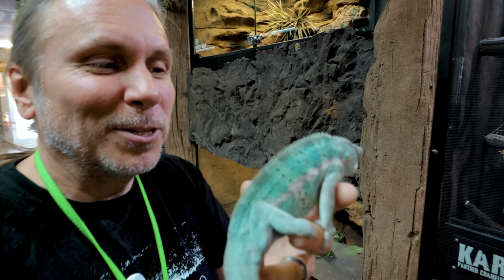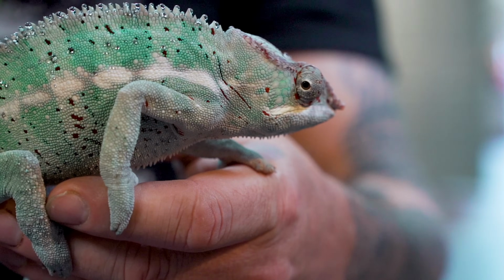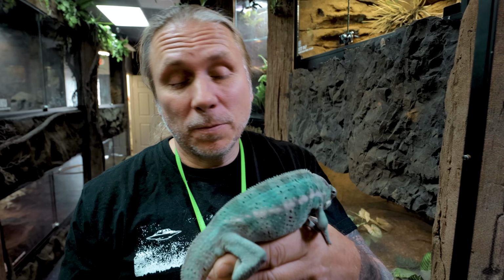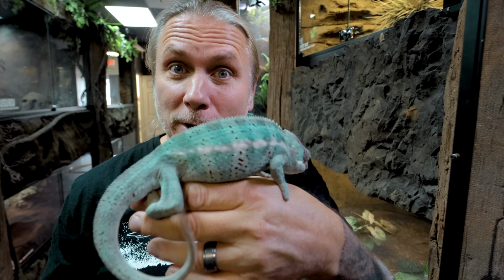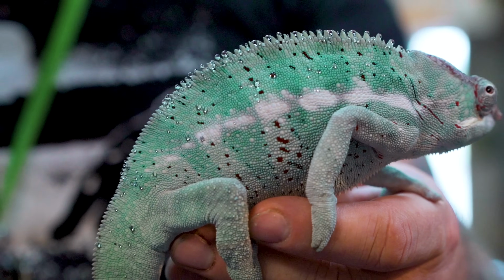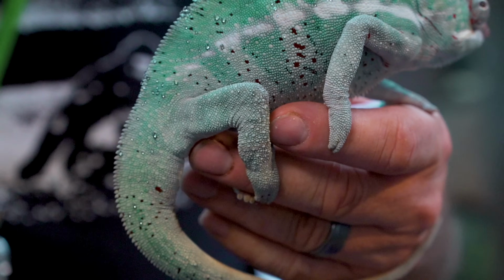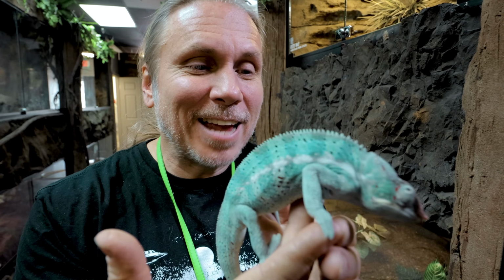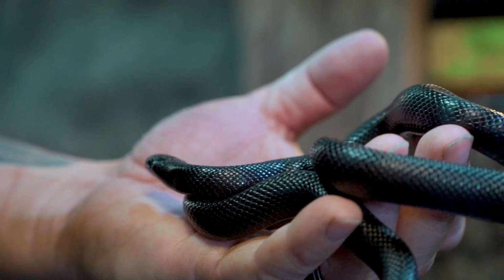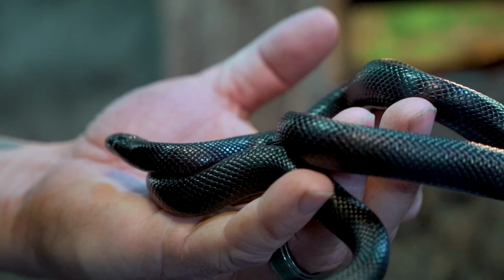Of course, there's Karma 2.0, the Nosy Be panther chameleon. We all know that my Karma lived a long life and unfortunately passed away a few months ago. But Karma 2.0 is doing amazing. It's really gotten extremely docile now. If you remember when I first got it, it didn't like to be handled at all. Now you can see it's absolutely wonderful. This is a rather newcomer to the Reptarium, and this of course is Midnight, the Mexican black king snake, just such a beautiful animal.